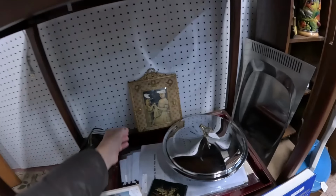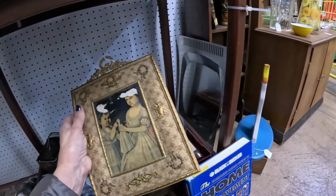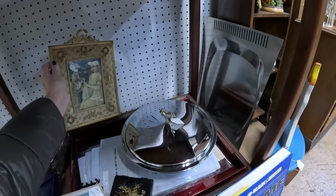That is a shame that this one has damage. Darn. Oh, I would have liked this very much. $17, vintage picture frame. Okay, we're going to put that back where it was. It's an original, an owl. Is that a block print? I think that might be just a paper glued on there. I don't know how to say that. Lacquered.